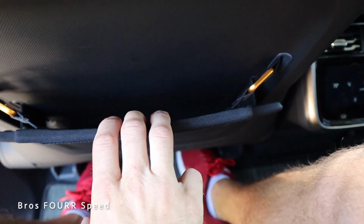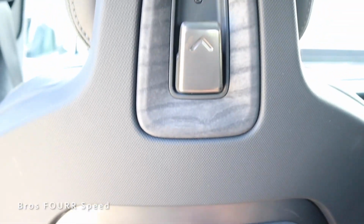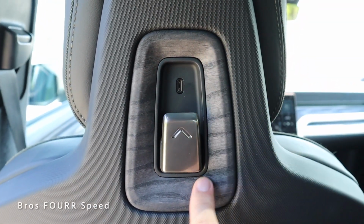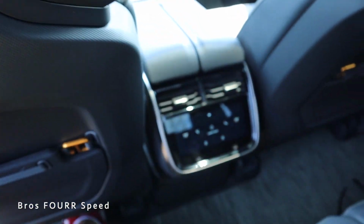Now behind the front seats, there's some more storage pockets for any items you'd like to place. Really cool tab here along with a charge port along with the wood trim around it, so you could hook up electronics if you need to.